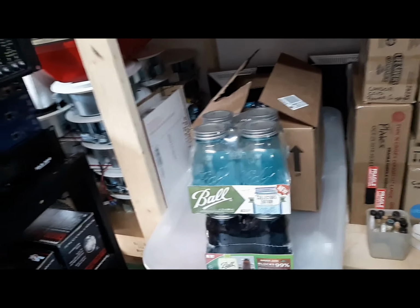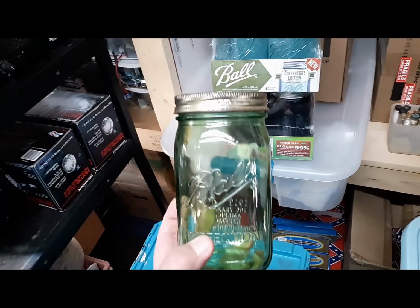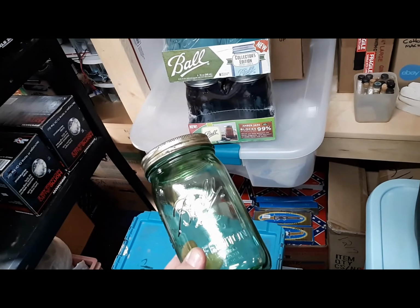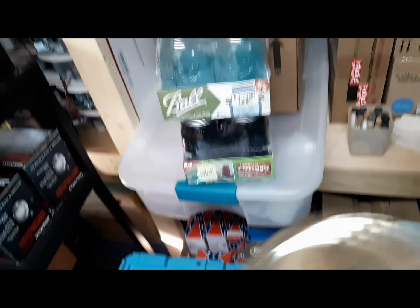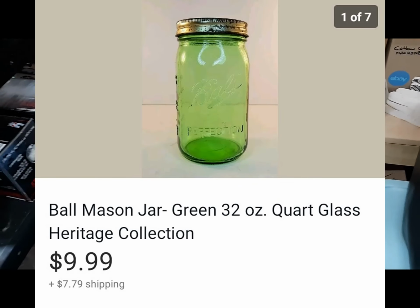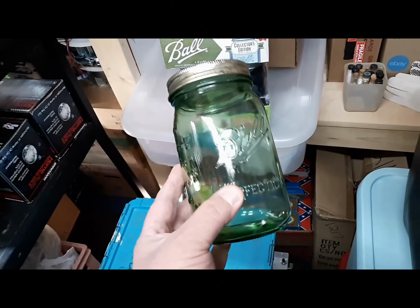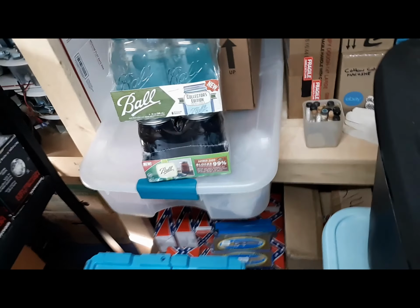A couple of years ago, I bought a 4-pack of these green ones for $10. And I just sold this one for $9.99 plus shipping on top. I did put a different lid on it. They come with those new looking lids. I sold the other 3 back when I first got them. And I kept this one for myself. And I finally decided to put it up for sale. It was up for sale about a week and it sold.